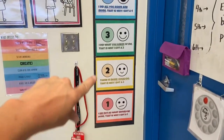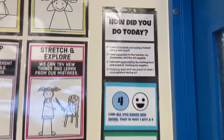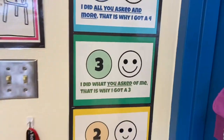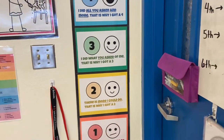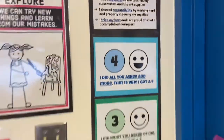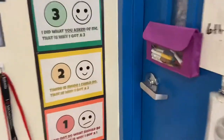Did they do a 1, 2, 3, or a 4? How did you do today? And they come over and they tap how they think they did for behavior and work and whatnot. A lot of people will just be like, yeah, 4. But you know what? As long as they're thinking about it. And then you can exit and be on your merry way.